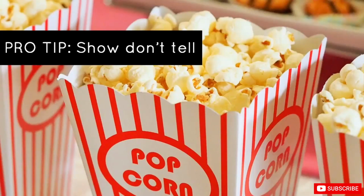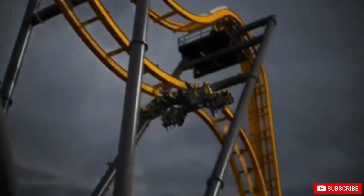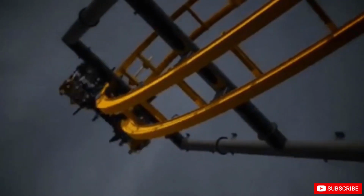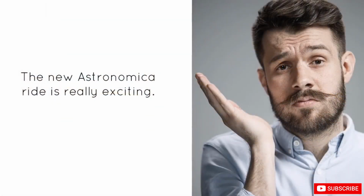Now, when we talk about using emotion in your copy, it doesn't mean you can just tell people how to feel. It's a bit like trying to tell someone that you're funny when actually all you needed to do was tell them a joke. Let me explain. Okay, imagine you're writing copy for a new ride at a theme park. You're tempted to write something like this. The new Astronomica ride is really exciting. Now, do you feel swept away with excitement at that statement?